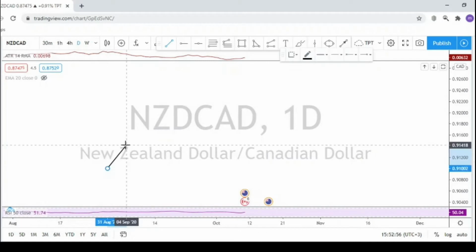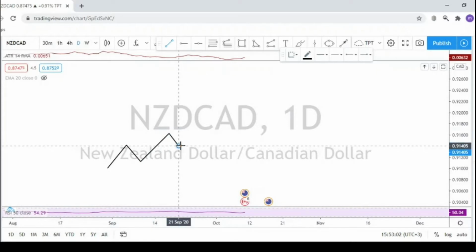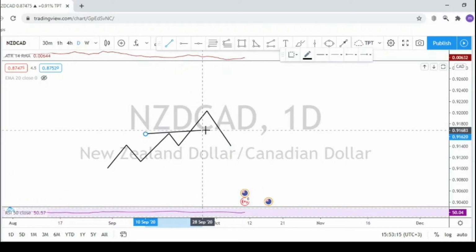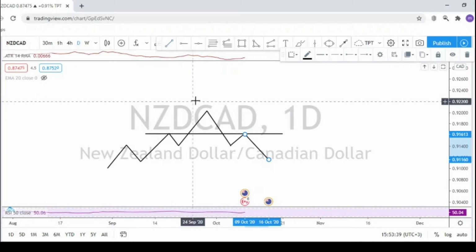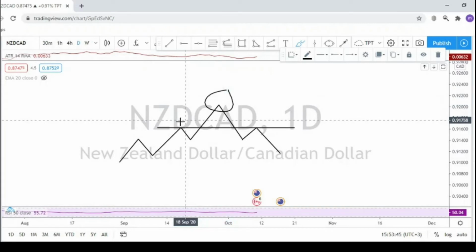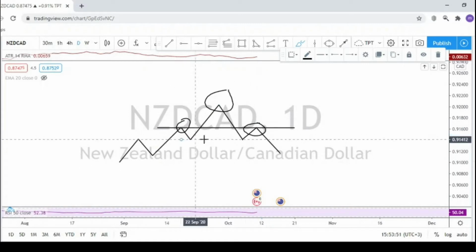Let's say we have a market making a higher high, a higher low, a higher high, a higher low, that makes a higher high and a higher low. Now here we have this level which is being created here, and this one here is the resistance level. Now when this market makes a pullback to this level of structure, then gets pushed down, then this becomes the head and shoulders pattern. We have the head, we have this one shoulder, this one is the second shoulder, and this one is the neckline.